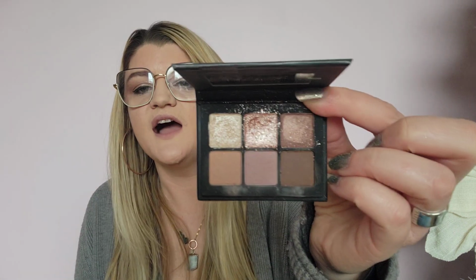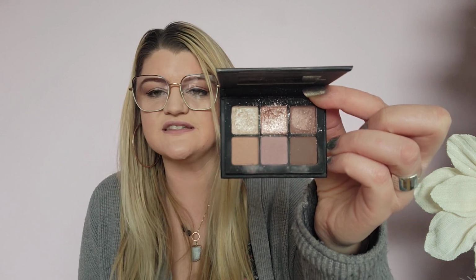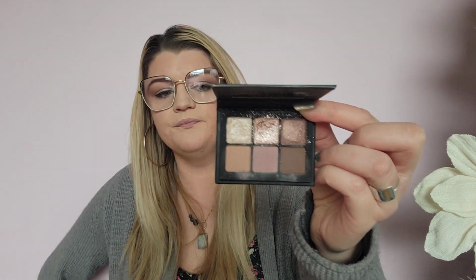And the next one is my smallest palette, which is this tiny little Lorac palette. This is the Mini Pro in Winter Rose. I've worn this only a couple of times. There are 6 shades, and they are so little. So cute. I think this would be super easy to use. Obviously, it's neutrals. It's another everyday palette. But this is the smallest one that I have.